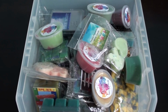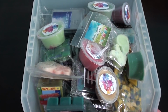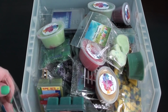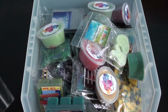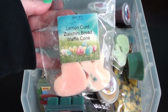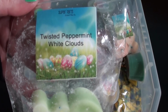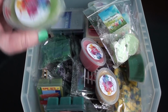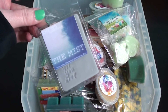Okay, so this is my Super Tarts bin, and again I have the card in the front. This is another Acro bin. I really like these because they're open air containers. Like I said before, I feel like the ones that close need air, because I was using the Container Store shoebox size with the lids. So I've got that from the Easter thing from a couple years ago. I've got some not samples, some Scent Shots, Super Shots. This is from a recent order, the Mist.